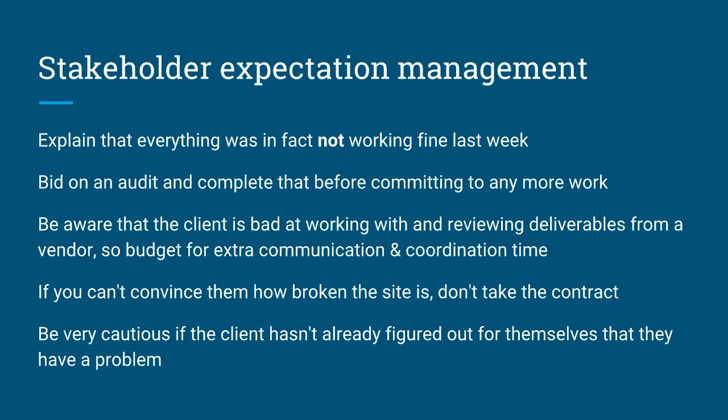Finally, for anyone here who is not working in-house for one organization, but is working on sites for external clients, when you discover problems like this from a previous vendor, you now have stakeholder expectation management to do. This means that you need to sit down and somehow explain to them that everything wasn't working fine last week. This is sometimes difficult.